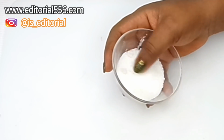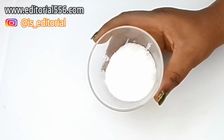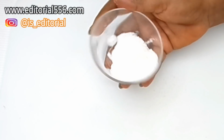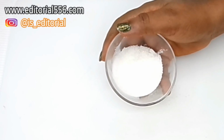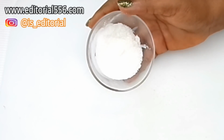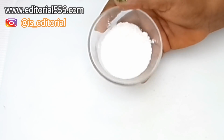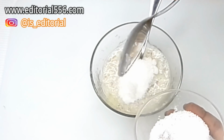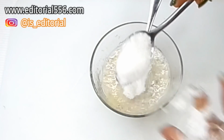So we're going to be needing to use sugar. Now why we need sugar in this remedy is because sugar contains small granular particles that help so much in scrubbing out dead skin cells from the skin, and it also helps to retain freshness and unclog pores. So for this, you can put as much sugar as you would want. In this one I'm going to be putting 2 tablespoons of sugar.